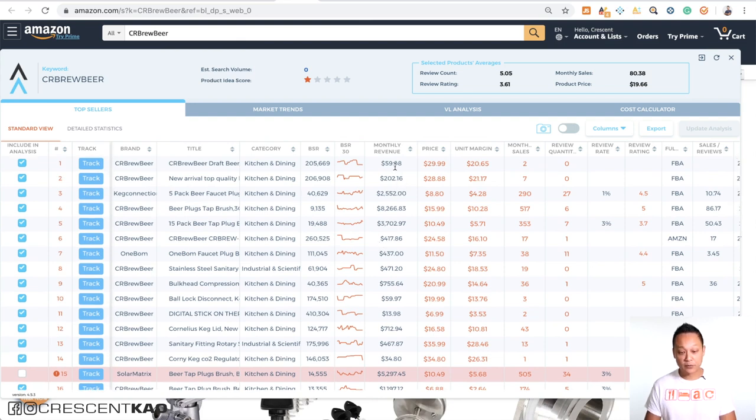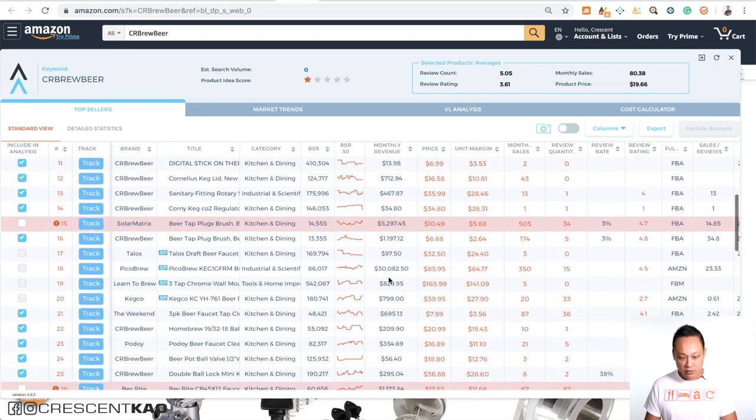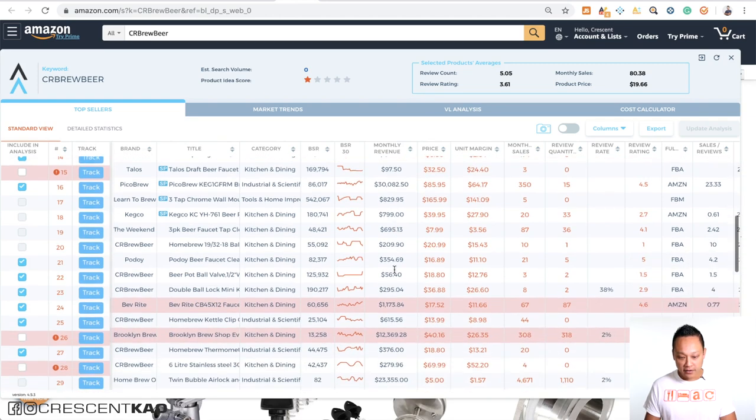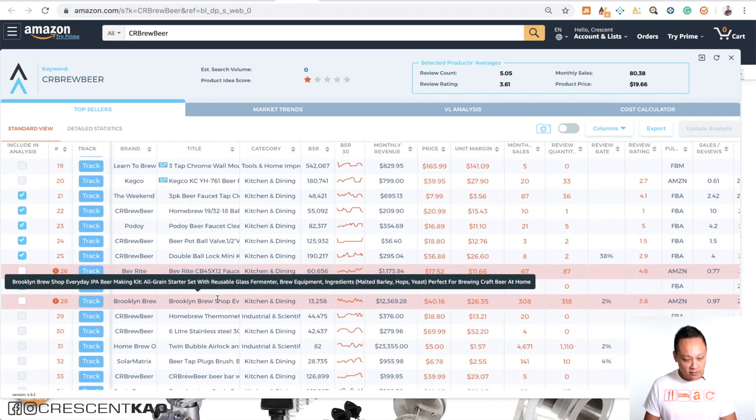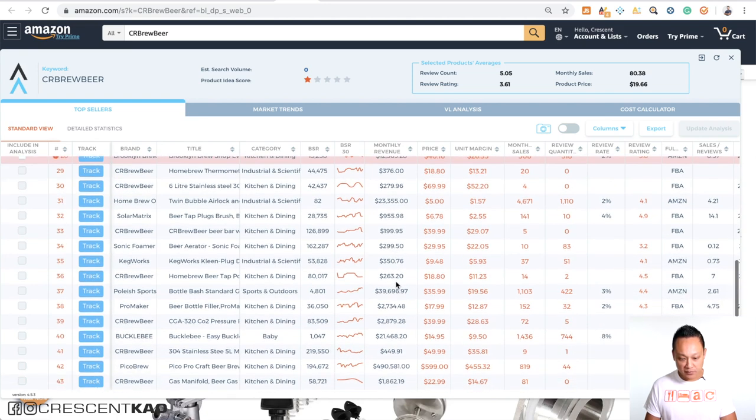If we take a look, for example, through the monthly revenue, we can see that they have this beer plug tap, which is the one we're looking at, making 8,000 revenue per month. And if we scroll down, that one's too low. Here's one, a brewing keg that they're making $30,000 per month. And here's one here that they're selling, which looks like a glass fermenter that they make $12,000 per month. Here's a $23,000 per month product. And you see another one here that they're making $40,000 a month on, and it's a bottle bash game set.